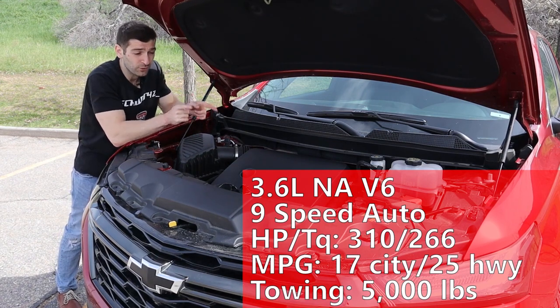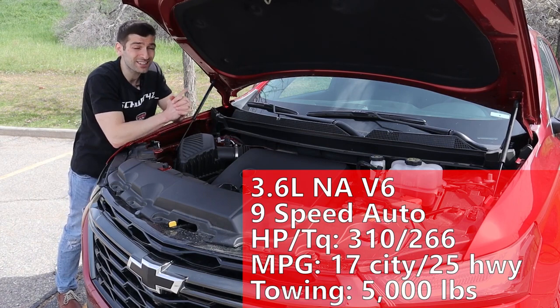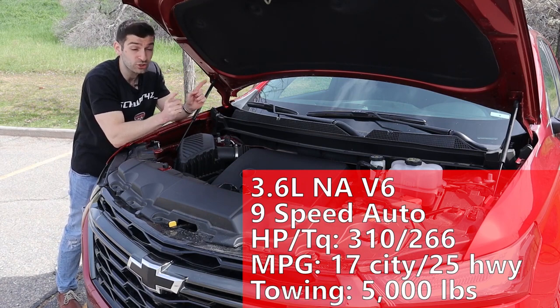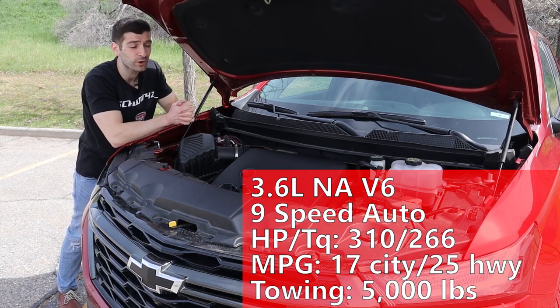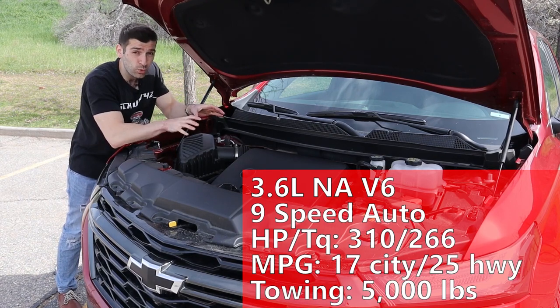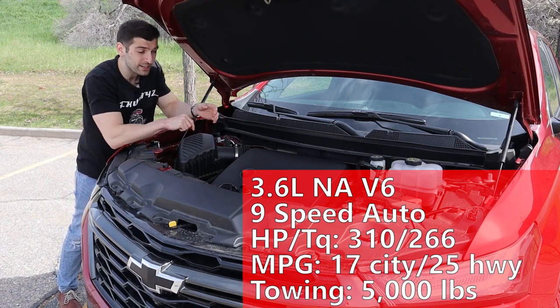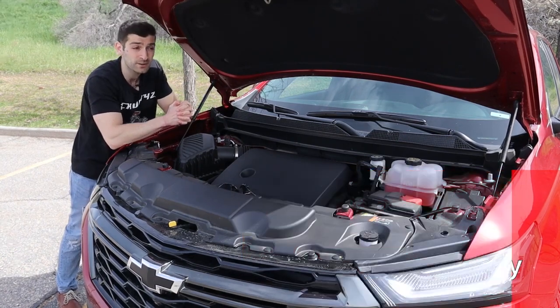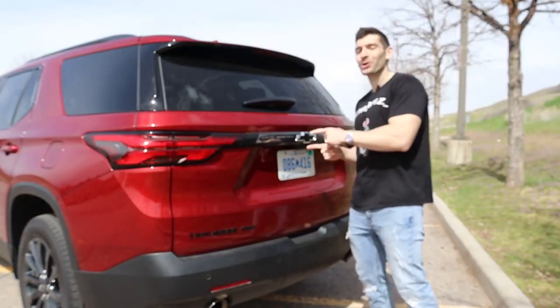Now, fuel economy for this all-wheel drive version is 17 in the city, 25 on the highway, for a combined 20, but you can get this option with just front-wheel drive, and then you'll improve your fuel economy by 1 mpg. Now, if your vehicle is equipped with the trailering equipment package like this vehicle is, you can tow up to 5,000 pounds. All right, next let's talk about the cargo area.